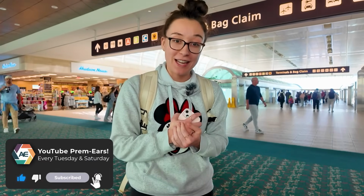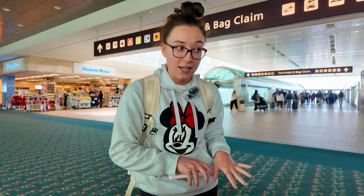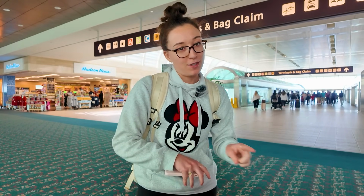Okay, now the next thing we need to talk about is how to get to the main terminal, because we're not even there yet. And that is the MCO tram right behind me, the first official ride of your Disney vacation. Okay, it's not the monorail to Magic Kingdom. It's not the Disney bus to whatever your first park of the day is. This is the first ride of your Disney vacation.